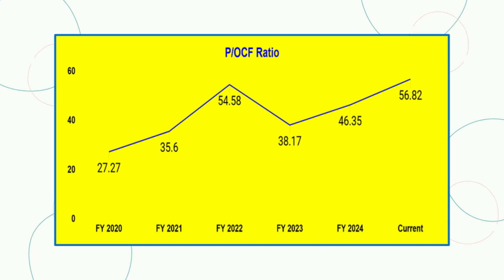However, FY 2023 saw a pullback to 38.117, indicating a slight cooling of market sentiment. In FY 2024, the ratio rose again to 46.35, and in the current period it stands at 56.82, even surpassing the FY 2022 high. This rise suggests renewed investor optimism about CDSL's operating cash flow potential. Overall, the upward trend in the POCF ratio highlights a growing market perception of CDSL's cash-generating strength, with the latest figure reflecting strong confidence in its future performance.